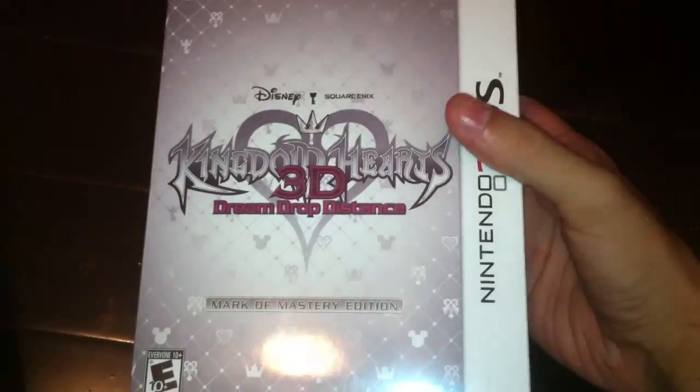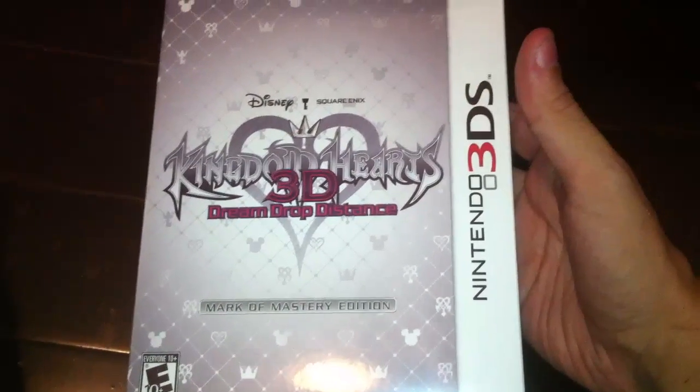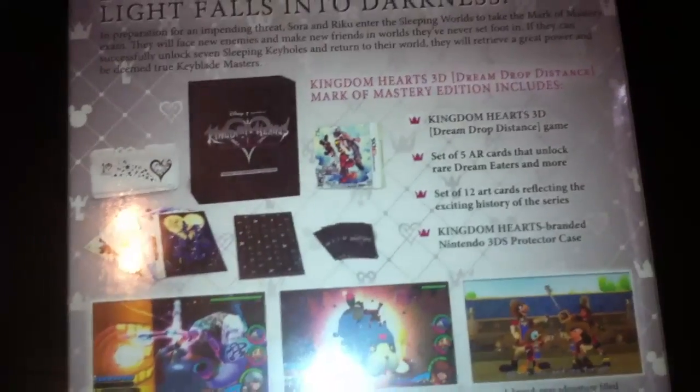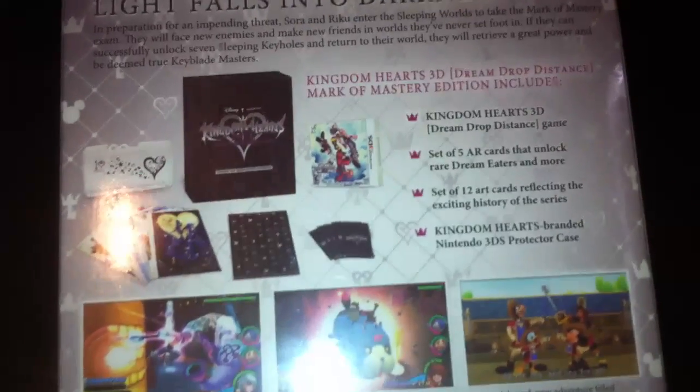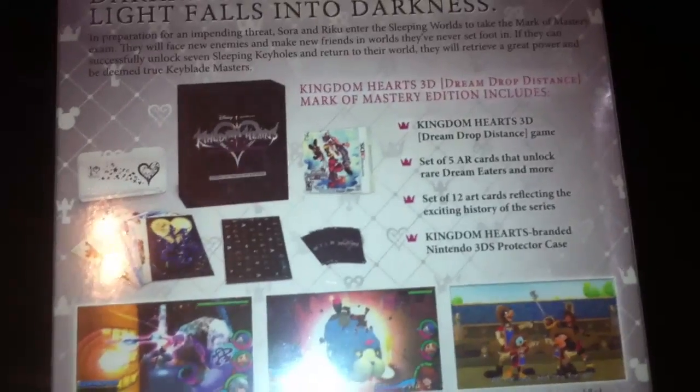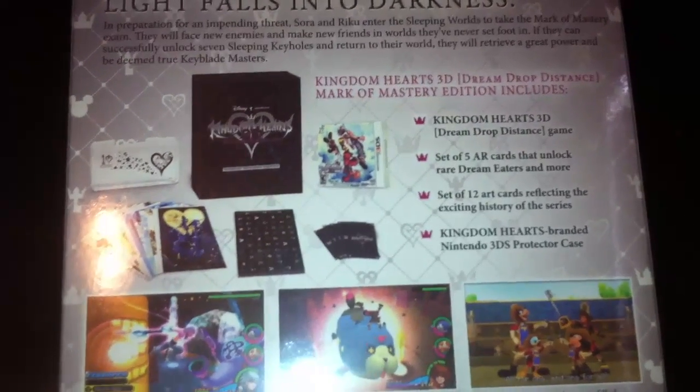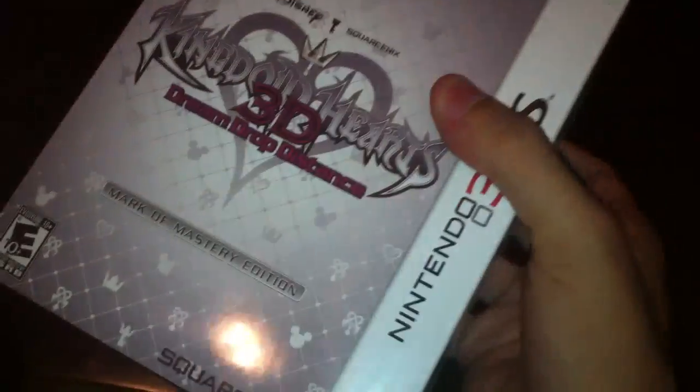And the final game I've picked up is Kingdom Hearts 3D Dream Drop Distance. God, they're really getting stupid with their titles. This is the Mark of Mastery edition. I haven't opened this one up yet. And this one comes with the game, obviously, a set of 5 AR cards that unlock the rare Dream Eaters and more, a set of 12 art cards reflecting the exciting history of the series, and the Kingdom Hearts branded 3DS protector case. So that's really cool. These are actually fairly hard to find, surprisingly. It comes in this nice big box.